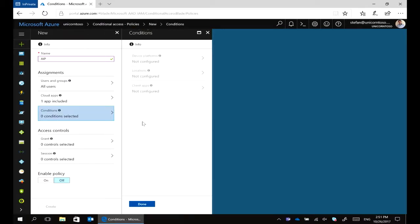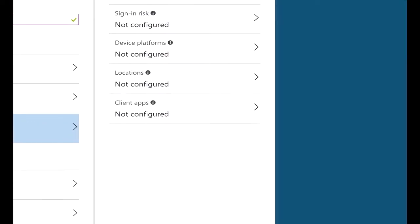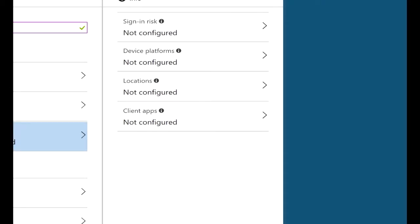Then we go into conditions, where we can fine-grain it a bit more. So we have the risk, the device platforms, locations, and client apps. Locations, for example, something we announced at Ignite a few weeks ago, is that instead of having a range of IP addresses, we can just select a country. So let's say you don't want anyone in China to read your documents. I could just select China as a location, put in a block rule, and as soon as I'm in China and opening the document, I will not be able to read it.